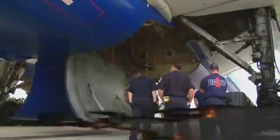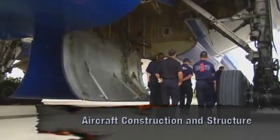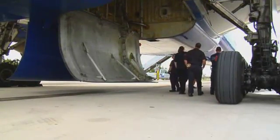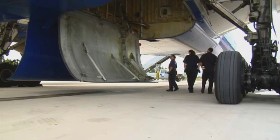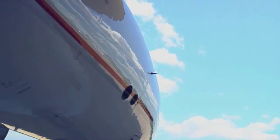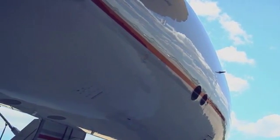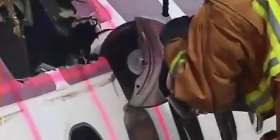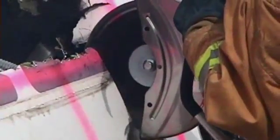Familiarity with aircraft construction materials such as aluminum, fabric, steel, plastic, fiberglass, and carbon fiber composite will optimize your ability to respond to incidents. Most aircraft are constructed of aluminum alloys. After 90 to 120 seconds of direct fire impingement, aluminum will melt. Aluminum will not spark and can be cut with a rescue saw.